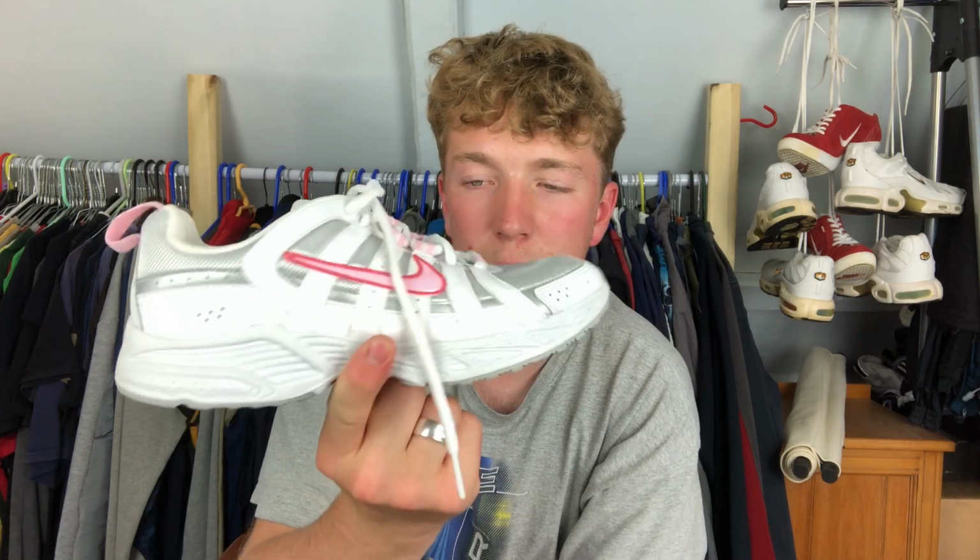These will be on Depop soon. These are in really good condition as well. I could probably just put them straight up on Depop. That's it for the shoes.